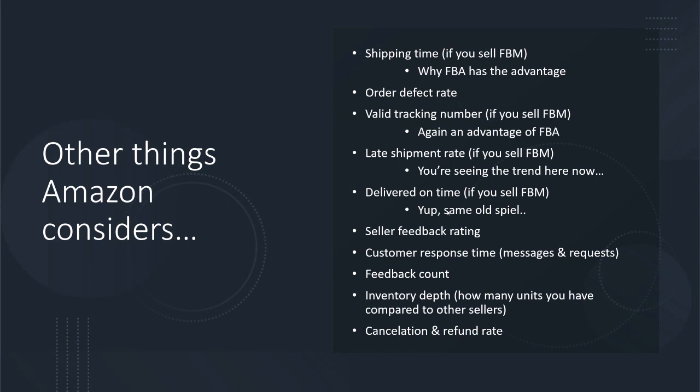Now, seller feedback rating also matters. Customer response time, so that's like your messages and your requests. Feedback count overall, seller to seller, matters a little bit. Your inventory depth, so how many units you actually have compared to those other sellers, is also a slight factor, as well as cancellation and refund rate.